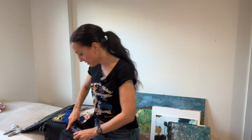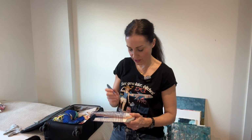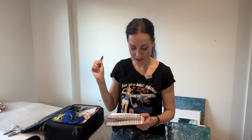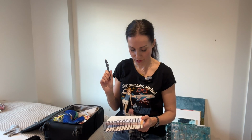All right. It is shaping up nicely. Credit cards, passport, adapter is in there. Charger, phone charger, I still need it tonight, but it will go in there. So we're gonna circle it so we don't forget that tomorrow.